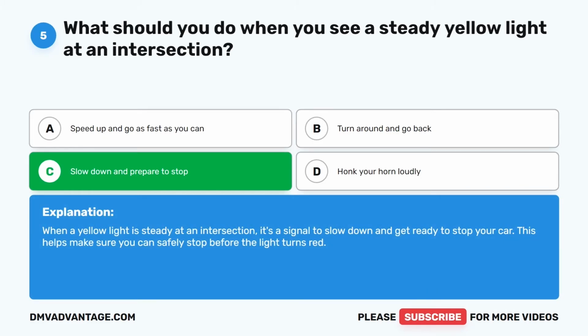When a yellow light is steady at an intersection, it's a signal to slow down and get ready to stop your car. This helps make sure you can safely stop before the light turns red.